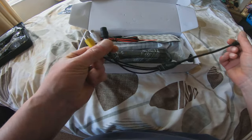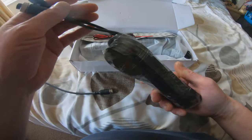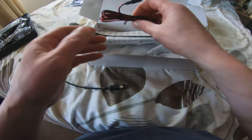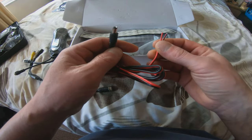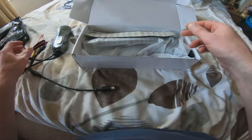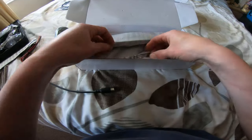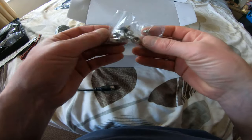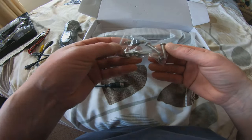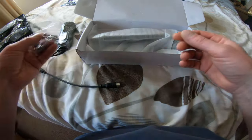I'm assuming that's going to go into the back of the stereo. That'll be the cable for running from the back of the van to where the head unit goes. I'm assuming permanent power to the camera. Some sticky pads, bolts. The idea with this is that it just replaces the third brake light. So again, I'm assuming that's to bolt the light in.